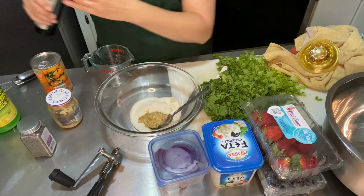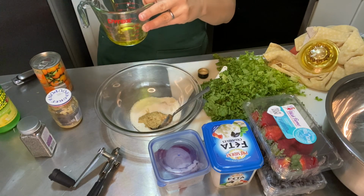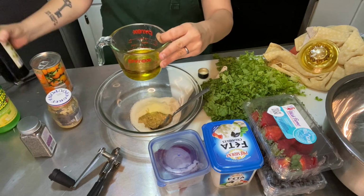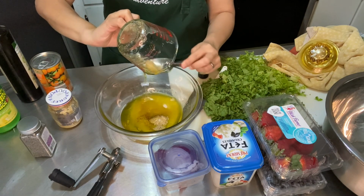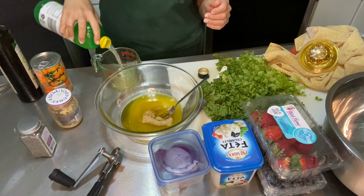Now we need 2/3 of a cup of olive oil. That is a lot, not gonna lie. That seems like a lot of oil, but that's okay. There's that, and a half a cup of lemon juice. And I'll link this recipe down below.